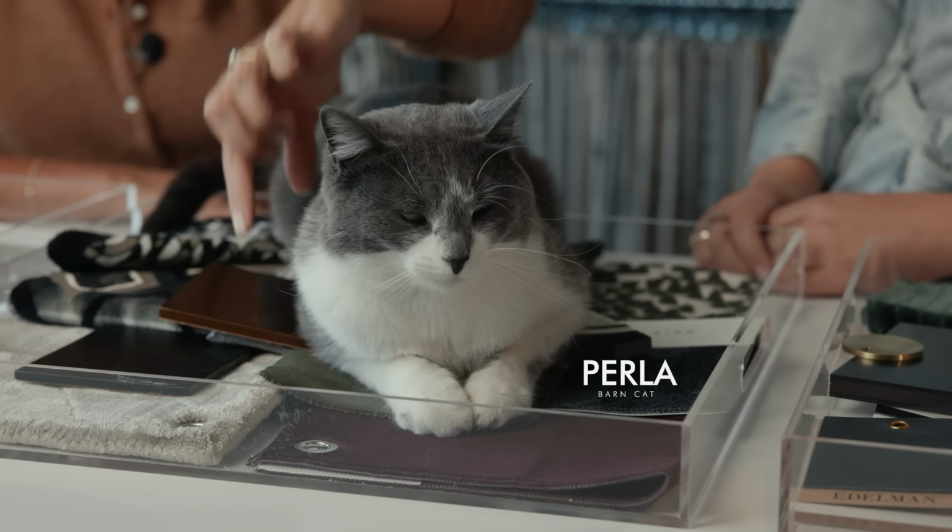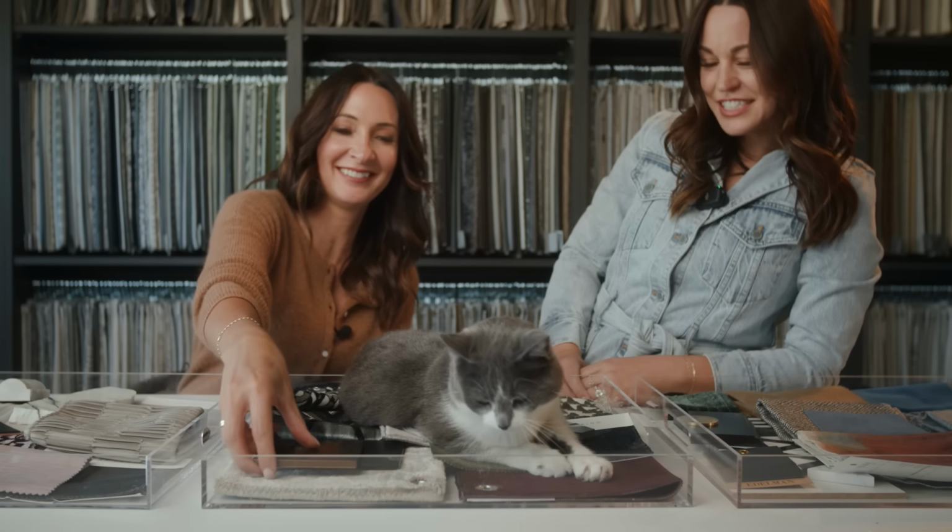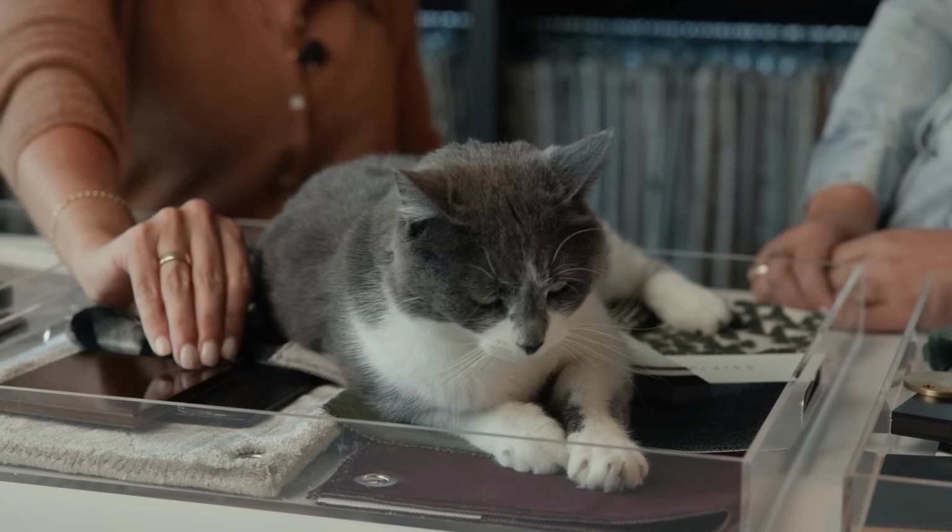Here's Perla. She's our bougie barn cat. She thinks she works here. She thinks she owns the place. She does barn control at night and then rests during the day.